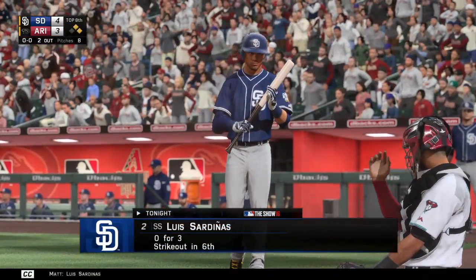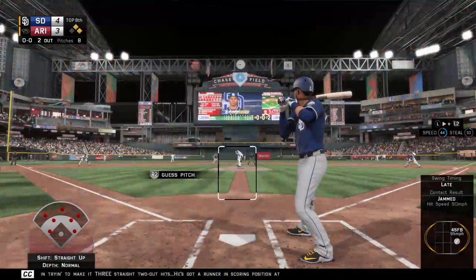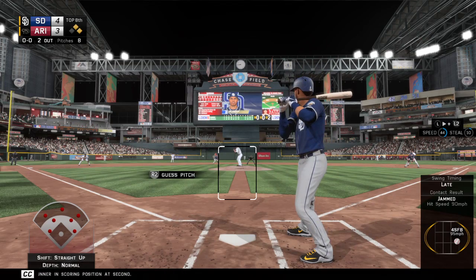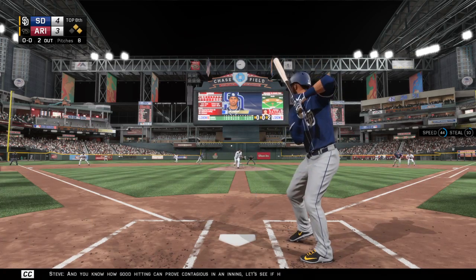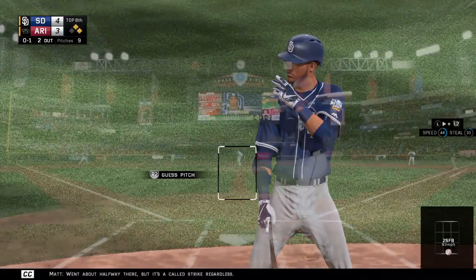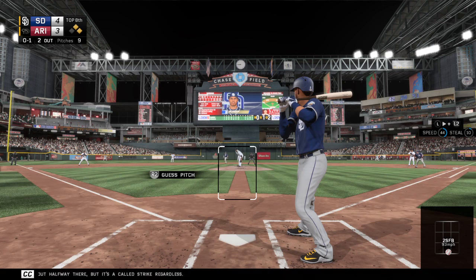The batter, number 2, Luis Sardinas stands in, trying to make it 3 straight 2-out hits. He's got a runner in scoring position at second. And you know how good hitting can prove contagious in an inning. Let's see if he can keep it rolling. Went about halfway there, but it's a called strike regardless.